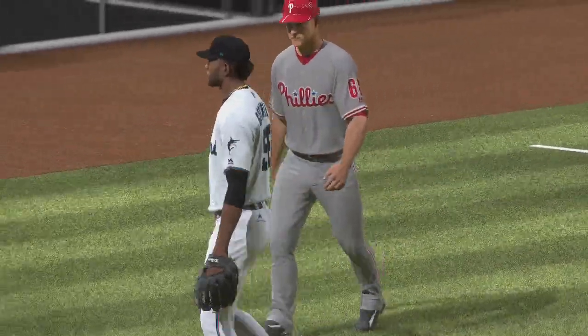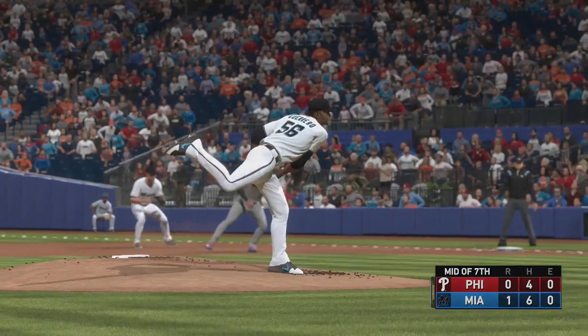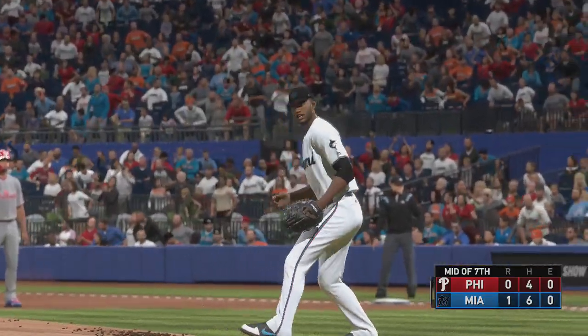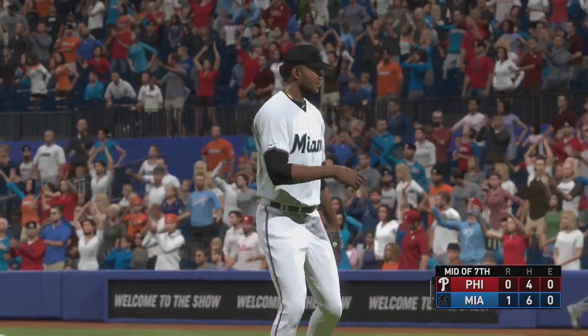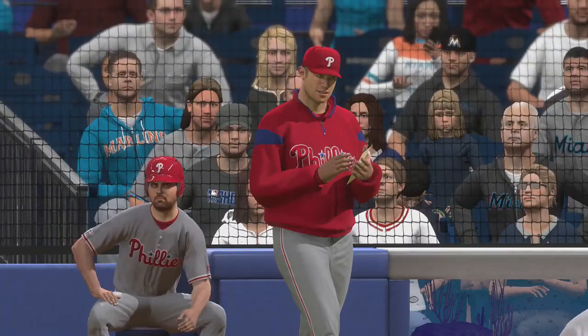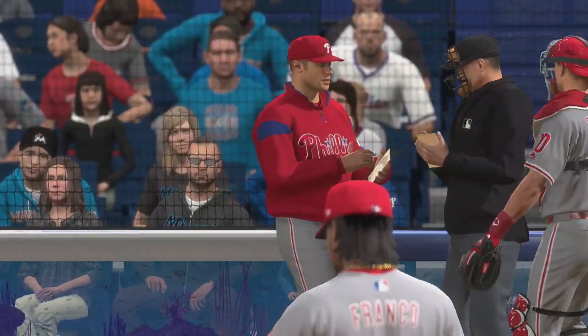Good work there from the Miami bullpen. Time to get up and stretch here in Miami. It's the Marlins 1 and the Phillies 0. Now the skipper's on his way out toward the home plate area, and I believe that means we're going to have a double switch here.